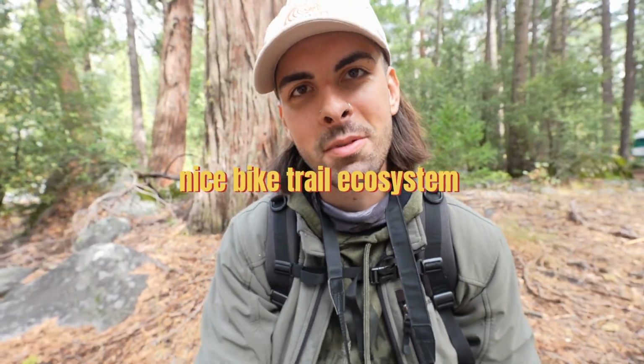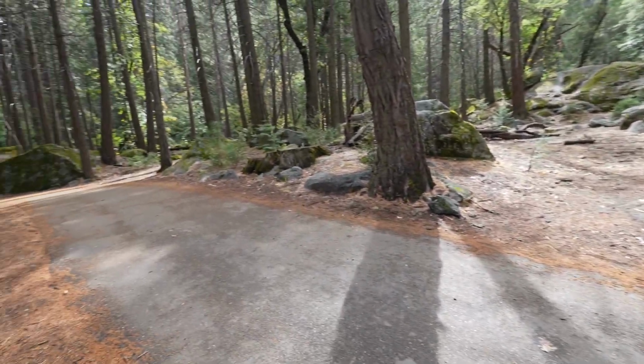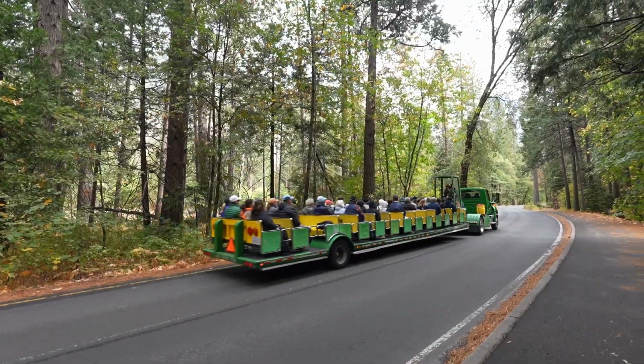So I didn't know they had such a nice bike trail ecosystem here. Like even this path we're on, it's actually a bike trail as well. And yeah, it seems to have a whole bunch of them that go through the valley and make it really quick to explore the area. But we'll just walk it for now. Next time, huh? Next time we'll bring bikes. Yeah, maybe they have bike rental here. That could be cool. Yeah. Whoa, that's cool.